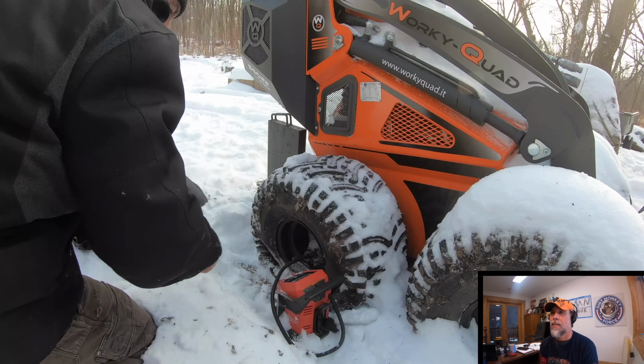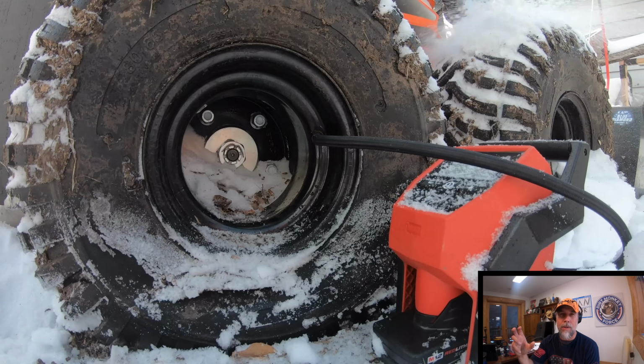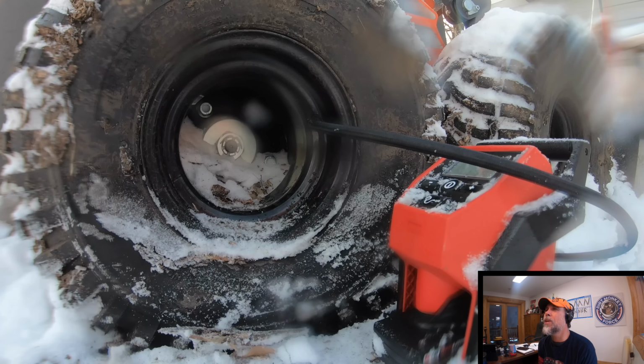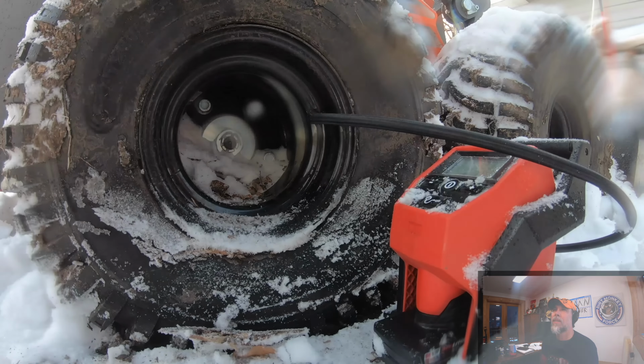The Verti Quad had 2 flats. I'm using that little Milwaukee, one of those little portable air things. Totally filled it up. I would have never thought that could have done that.